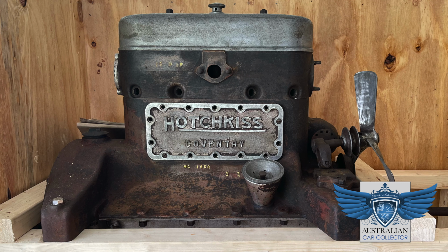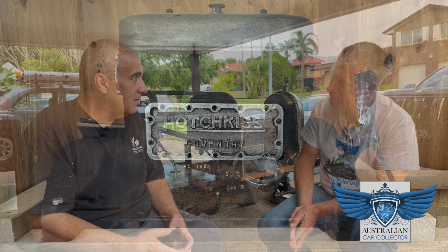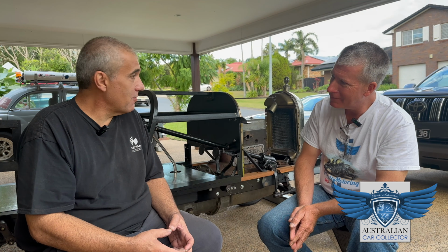It wasn't his engine, so he was basically helping me make the deal. Sure. We struck the deal and got it for a very reasonable price. And that was late last year. So it took about 6 months from striking the deal to getting it here. Yeah.